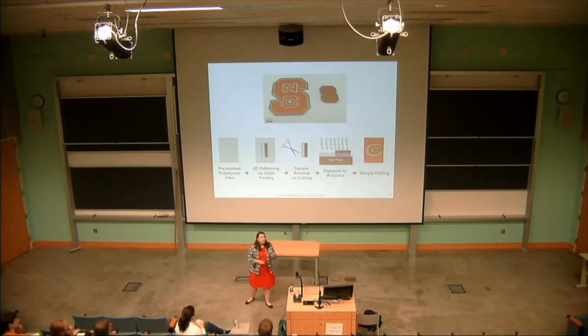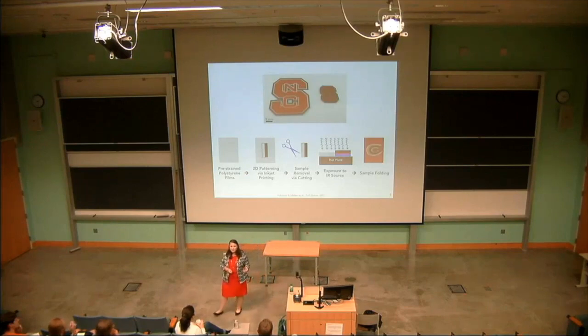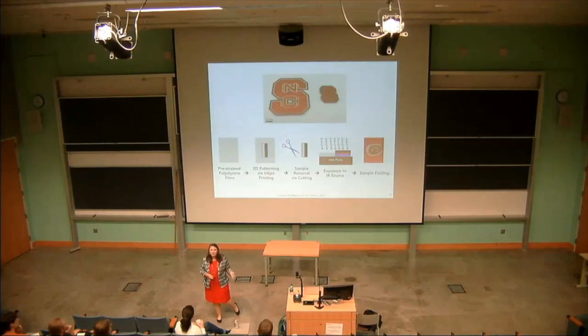Instead, we need to allow it to locally heat up. So we take these materials and we run it through an inkjet printer, something you have at home, something you have in your office, and we just place black ink onto the surface of that material in a strategic way. Then you can cut out that sample using scissors or a laser cutter. It's relatively simplistic so far.